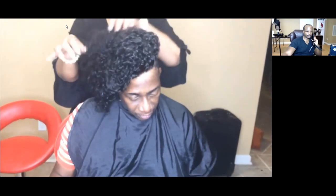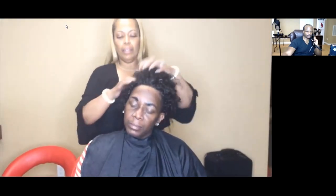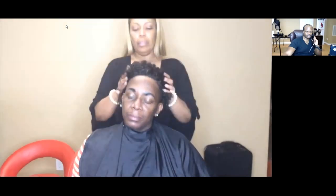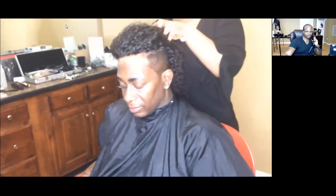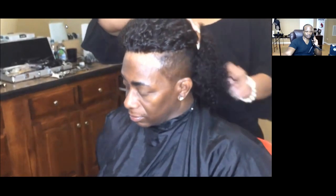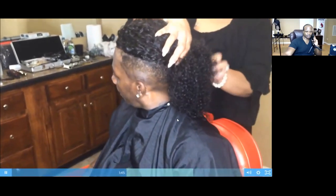And if he doesn't want to wear a ponytail, he can wear it down. He can wear it back, off his face. Put some clamps in it right here and lock it that way if you like. Or you can just do a low ponytail. And work this way. You can work that way.